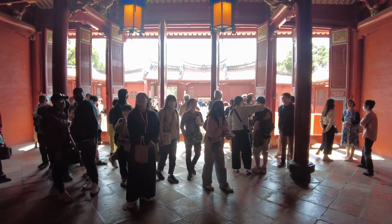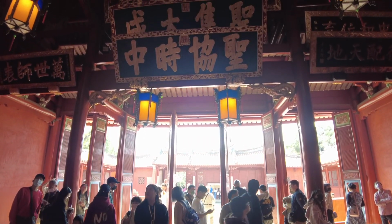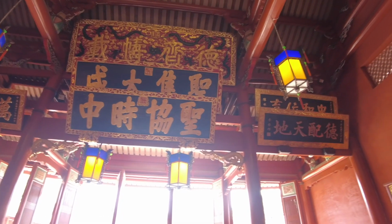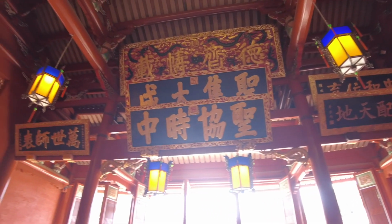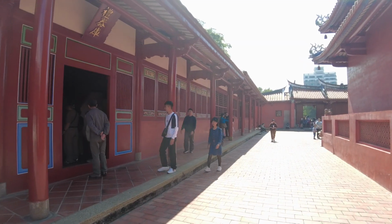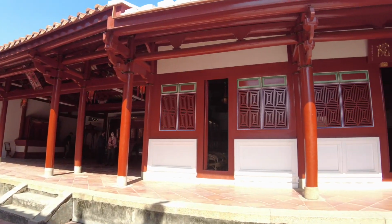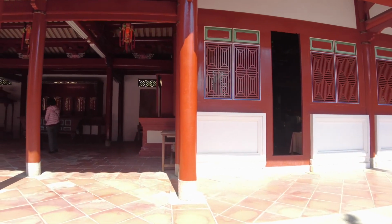There's all the tour group, look. And if I pan up, you can see more of the big signs and that, look. There you go. So Confucius temples, they all have signs like this. That's one of the main features if you ask me. This bit here is like the outside of the temple, look. You can walk around the back, but there's really no decorations like the Taoist temple. It's all very modest.